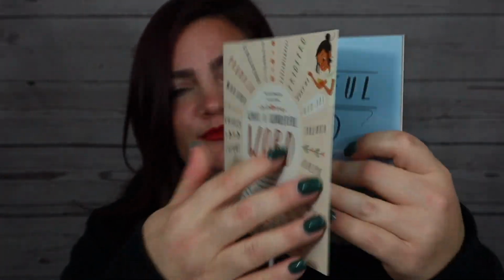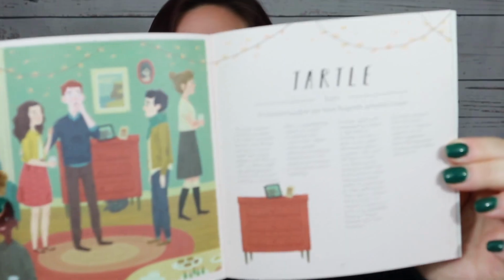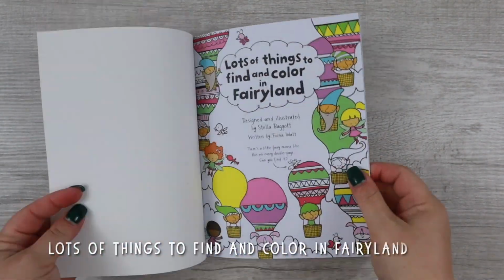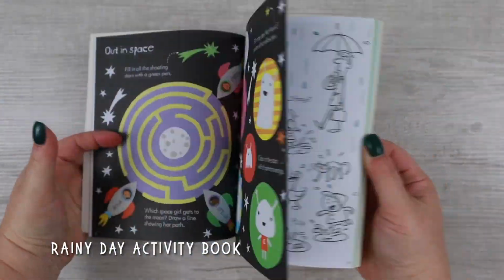So if you've seen, we recently came out with What a Wonderful Phrase, and it shows the origin of different idioms, and What a Wonderful Word does a similar thing with just words, where they came from around the world. And now it comes in this beautiful little mini version. And then of course we have all of our old standard favorites in mini books that you are getting a look at right now.